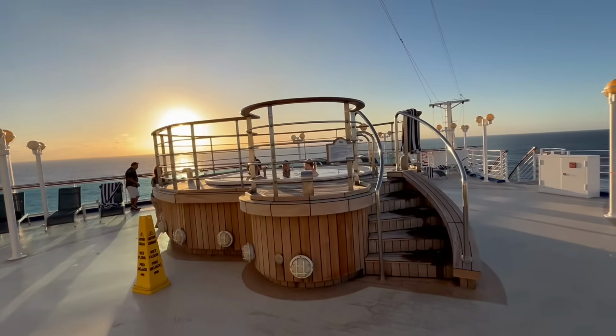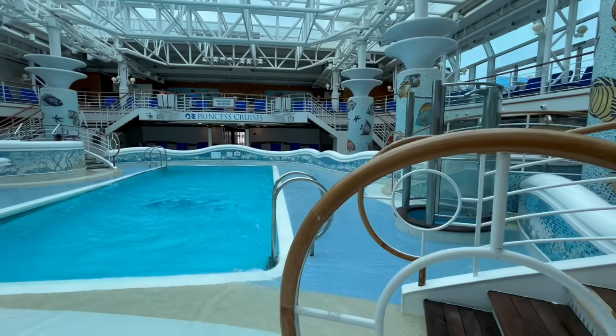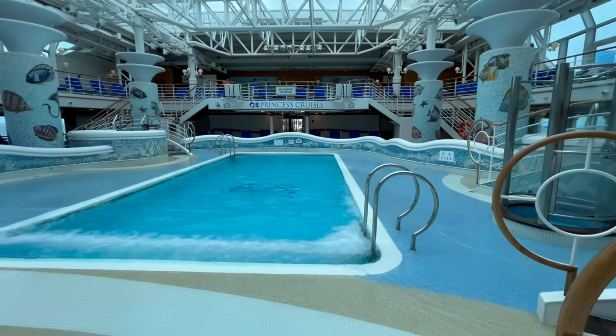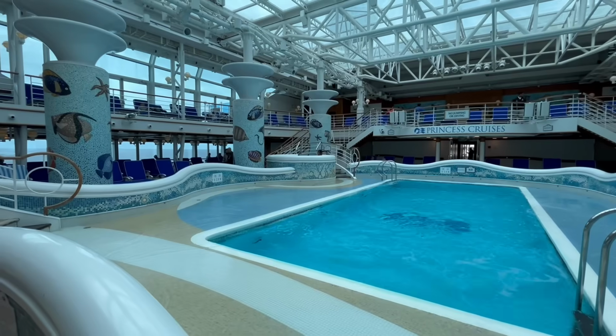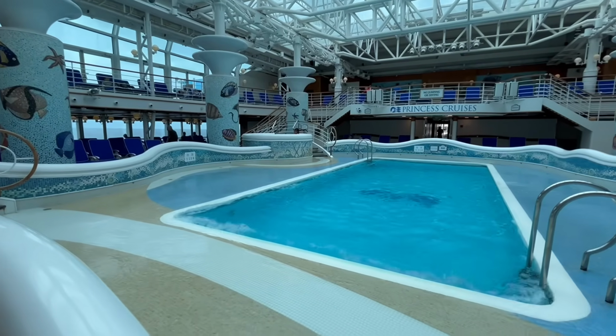The Sapphire Princess has 5 pools and 6 hot tubs, which felt perfect on our sailing. The pools were never crowded, and we often had them completely to ourselves for 15 to 20 minutes at a time. The central Calypso pool is covered and temperature controlled.